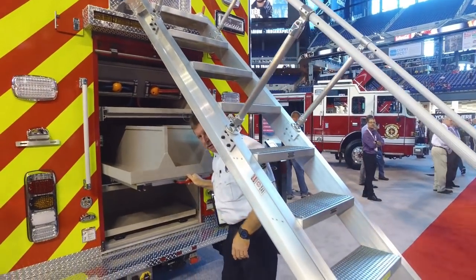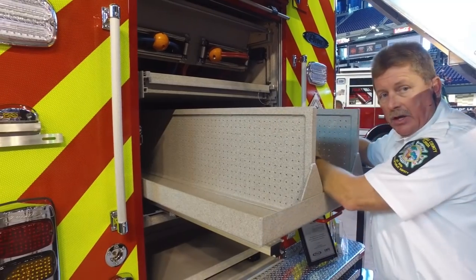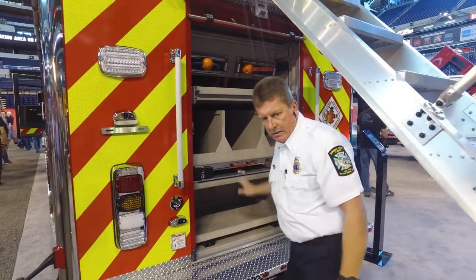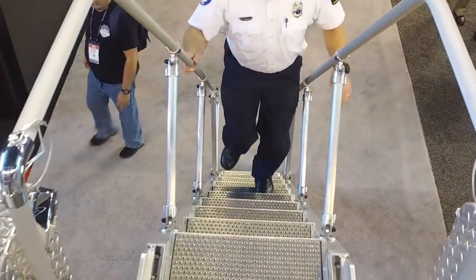This tool tray is a 1,000-pound. It fully slides out. All of our rescue jacks, along with our hydraulic tools and stuff, will be mounted in here. So that's going to work out nice for us. We'll go up top and I'll show you what's up there. Going up top, I'll show you what we have up here.